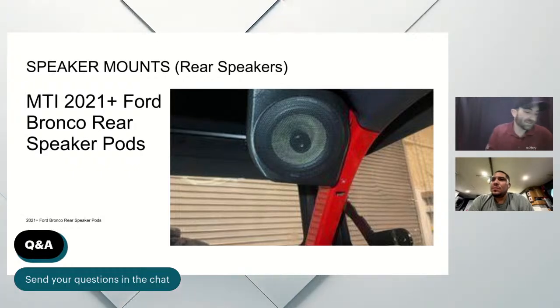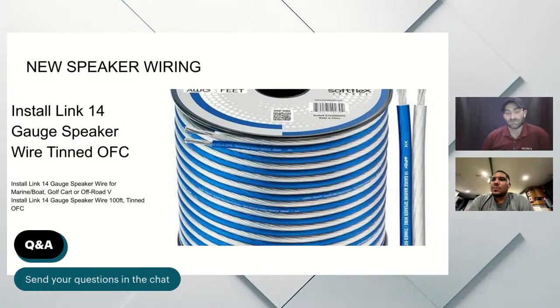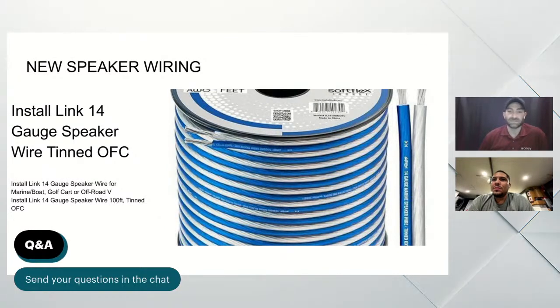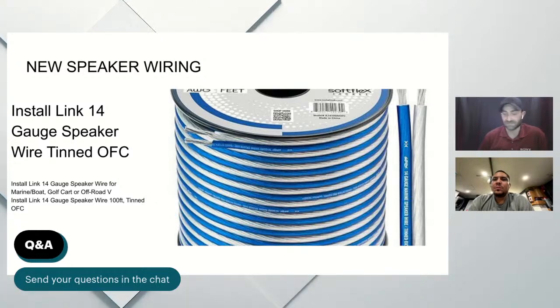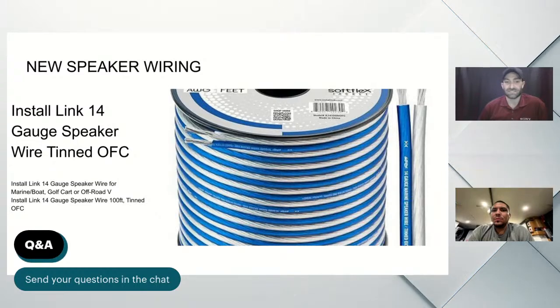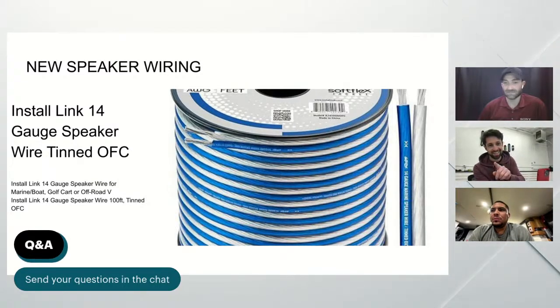Yeah, so we're going to move on to the speaker wire here. Obviously, we'll be running active, so you'll have to run a few new lines up there. And so, yeah, we're using tinned oxygen-free copper. That's going to be great for the corrosion issues. 14 gauge would be plenty to handle anything now or in the future.